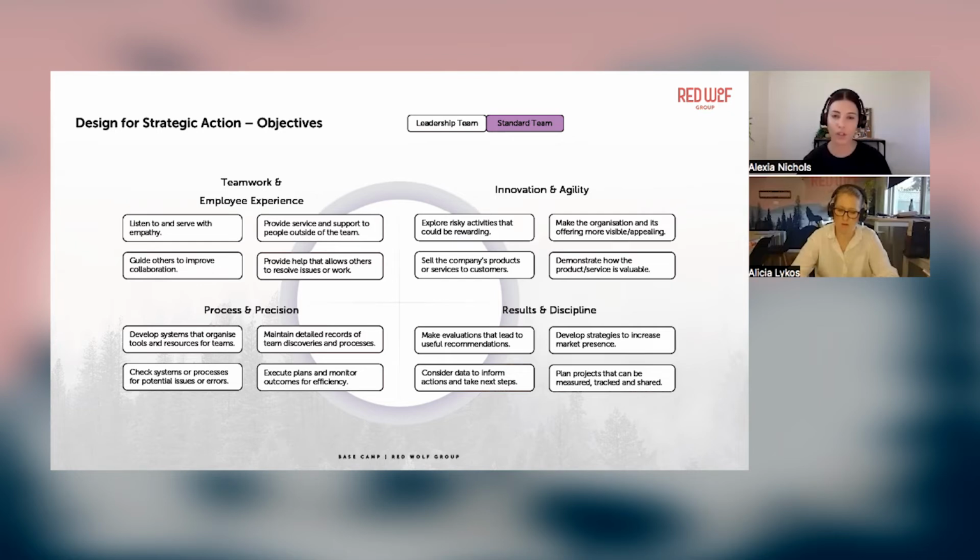Similar, if we look at the results in discipline, some of the objectives there, you've got develop strategies to increase market presence. So again, we know that people who sit in the results and discipline quadrant are quite results orientated. They want to make sure that what they're doing is going to be leading in terms of, against any competitors, but they're also going to have a really great outlook in terms of processing and putting in plan any sort of set structure. So, you've got the other objective there, like plan projects that can be measured, tracked and shared. So you can start to see how the language in each objective does suit a certain quadrant.